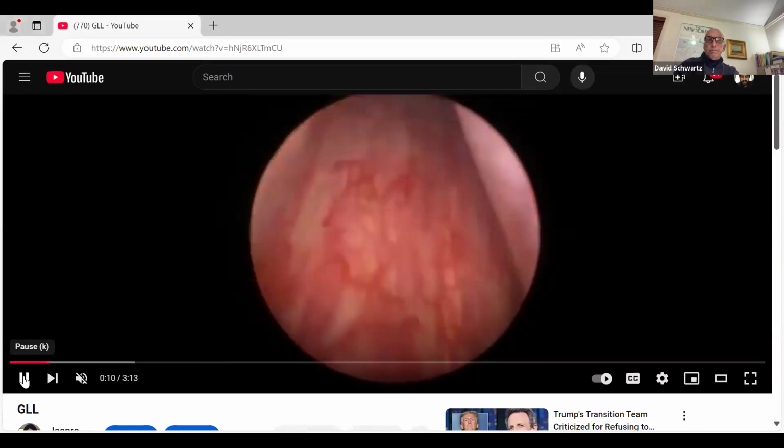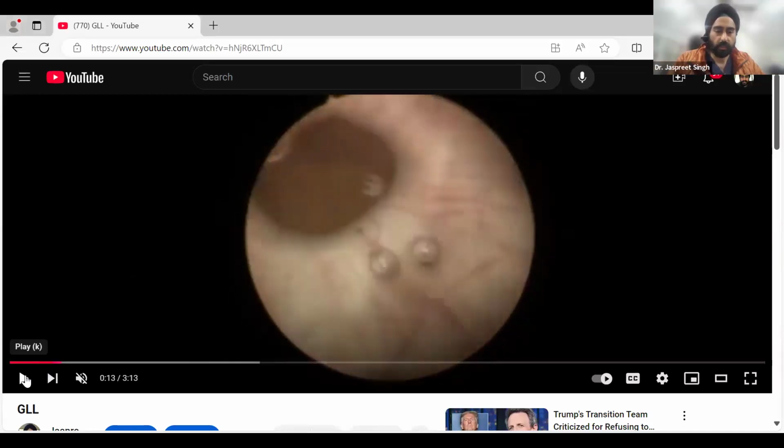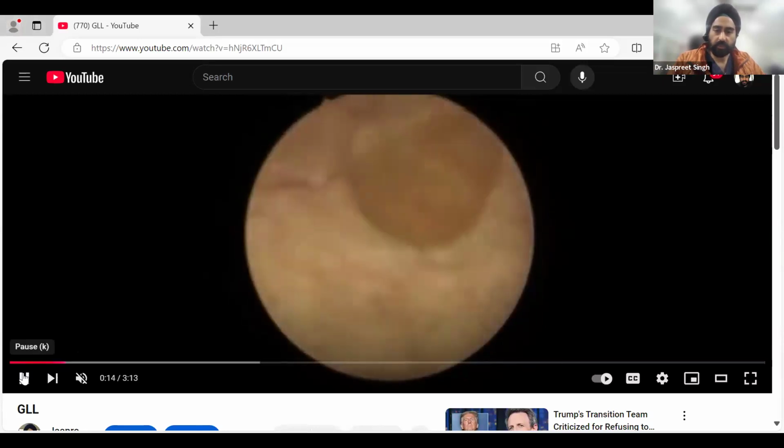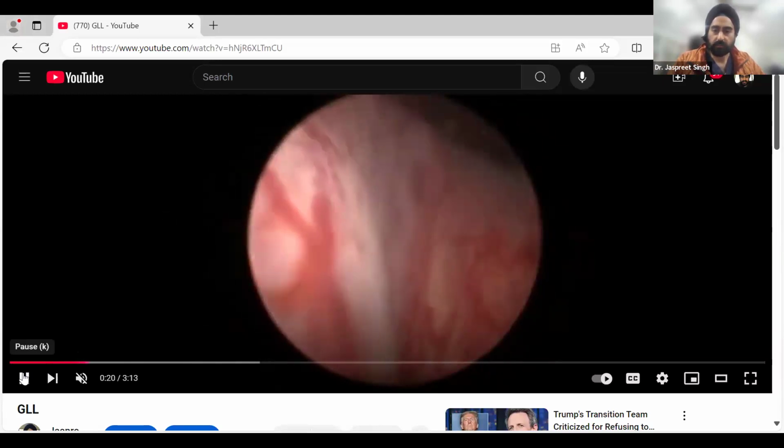So again, taking a look inside, it's worthwhile noting that you see this bladder here. You see these are what diverticula of the bladder look like. These are outpouches. This is secondary to not treating prostate enlargement. The bladder starts to undergo changes. So this patient actually had a very enlarged prostate.